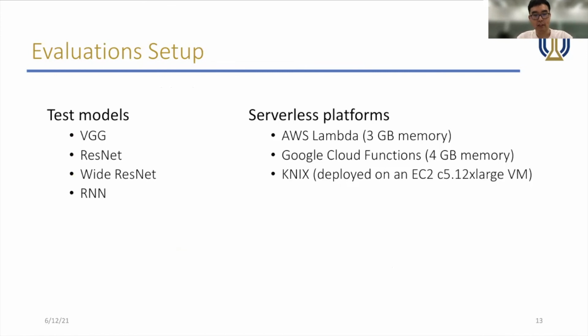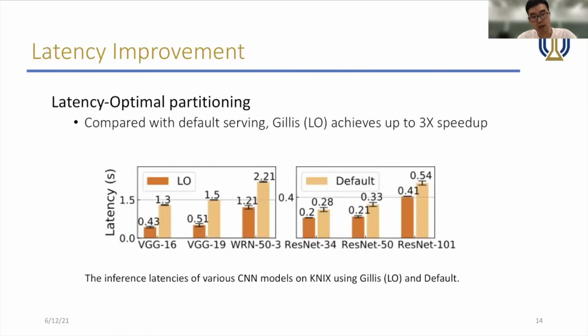We have evaluated Gillis with multiple models on three serverless platforms. We first show the results of the latency-optimal algorithm. We compare this algorithm with the default serving, which uses a single function to serve a model without parallelization. This figure shows their inference latency, where Gillis can achieve great latency improvement for all the models. In particular, the latency speedup for VGG16 is about 3 times.